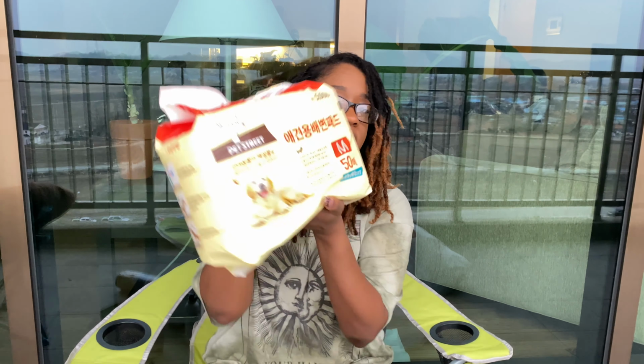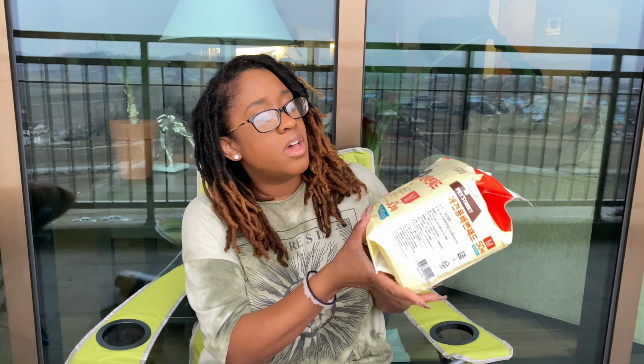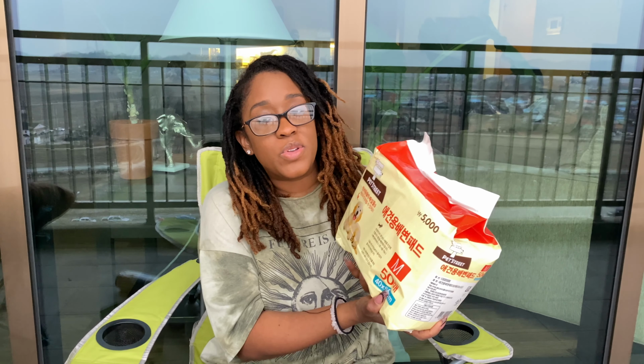So the next thing that I got, which I'm mad at myself, I should have grabbed two. I don't know why I didn't grab two. I think because my arms were getting heavy and they don't have regular push carts. They just have the little shopping basket. My arms were getting so tired because I had so much stuff already. I just grabbed one pack.